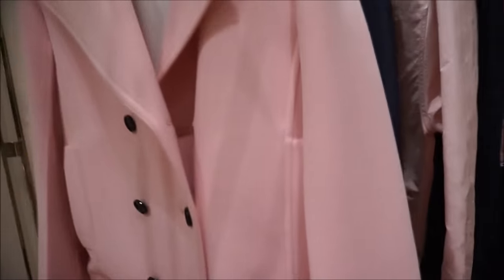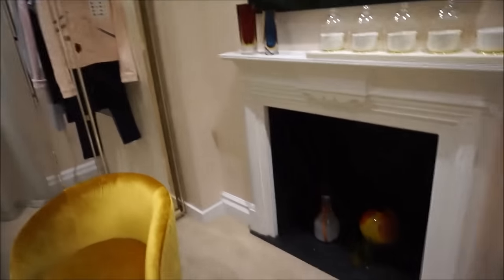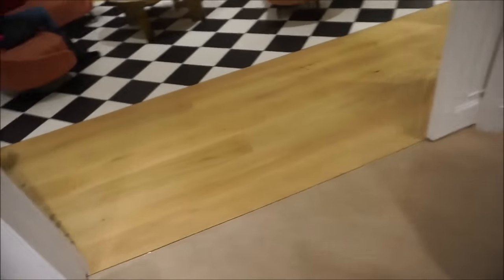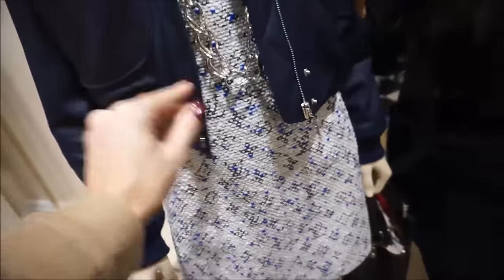Pink. Coat. Fibers. What leather is it? I don't know. It feels like lambskin, though. Yeah, it feels like lambskin.